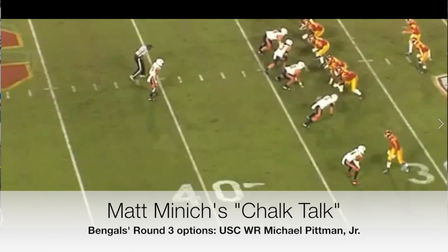Today, we're going to talk about possible targets in round 3. I'm going to start off with a few guys that I believe would be good options at 65, and then transition and talk about some guys a little bit deeper into the round. So if they do trade back, or if somehow, some way they end up picking up an extra third rounder, some guys that could be an option a little bit later in the round. But we're going to start with the receiver position.